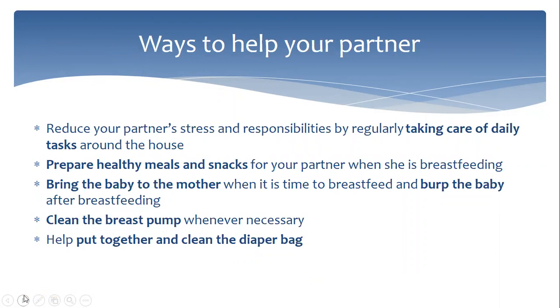You can reduce your partner's stress and responsibilities by taking care of daily tasks around the house. You can prepare healthy meals and snacks for your partner when she is breastfeeding. You can bring the baby to the mother when it's time to breastfeed and burp the baby after breastfeeding. You can clean the breast pump whenever necessary and help put together and clean the diaper bag.